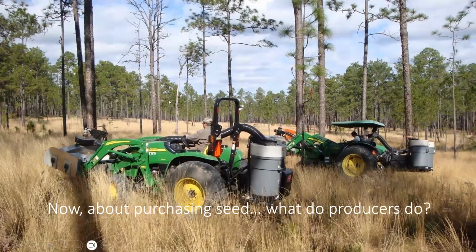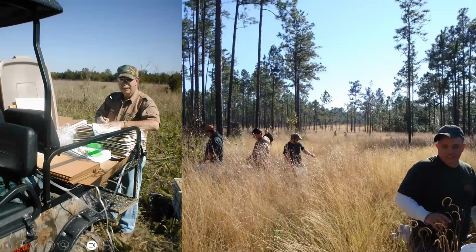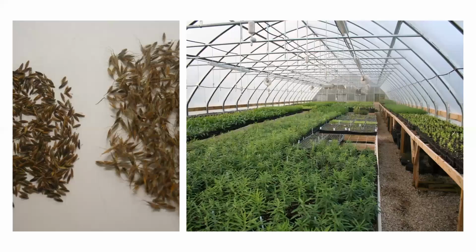Now, let's move on to purchasing your seed. So what do seed producers really do? Well, these are some pictures that I borrowed from John Seymour of Brownstone Seeds, and I'm not making an advertisement for that seed producer. I just borrowed some slides from him. This is seed producers documenting where they collect. This gentleman is making plant specimens and has a notebook that says this seed lot came from this kind of species and it was collected at this time and place. These guys are collecting at the right time and place. They know their species. This was hand collection, but they also have the ability to collect larger quantities with mechanized ways.